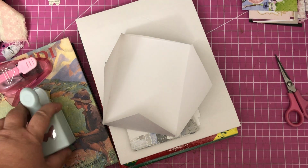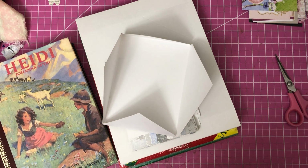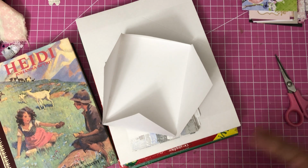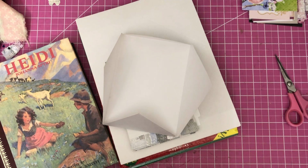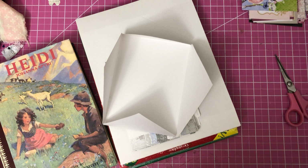I will probably wait and do the Heidi journal because fall and Thanksgiving are coming up, and I want to start moving into some fall journals and mini albums. And then right after that will be Christmas and Christmas journals and mini albums. So the Heidi journal will probably wait until after the first of the year because of fall and Christmas things that are coming up.